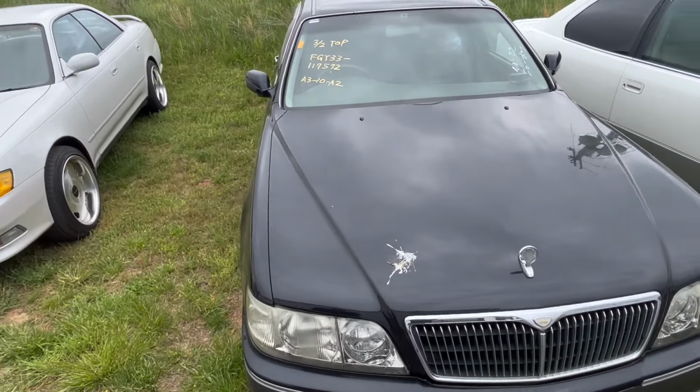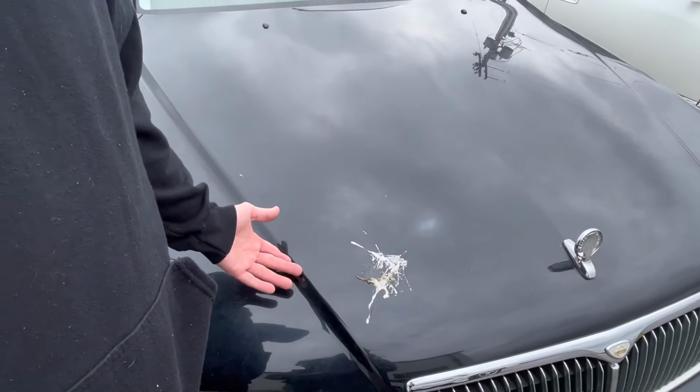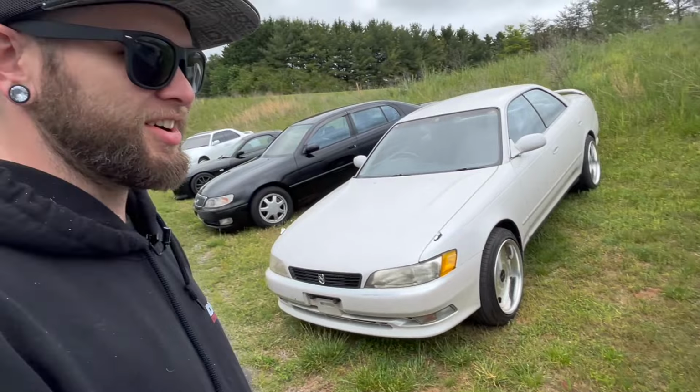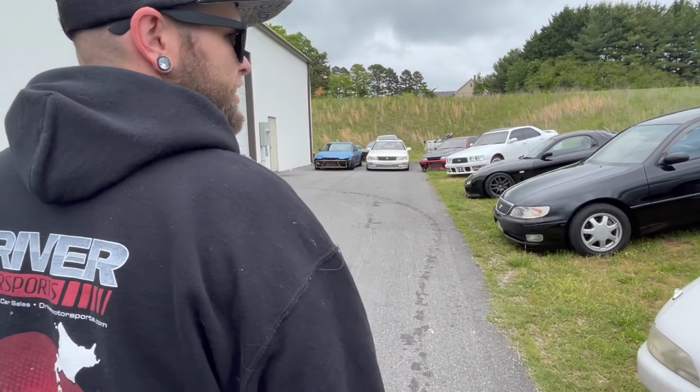See what I think of the birds, man. Like, what is up with these birds for real though? That is a pterodactyl. That's the size of a baseball.